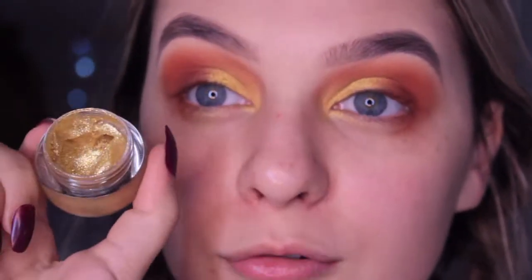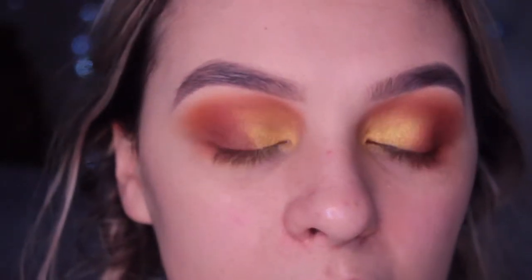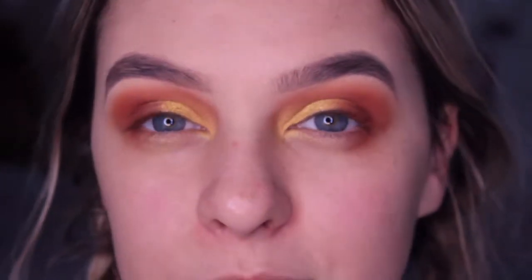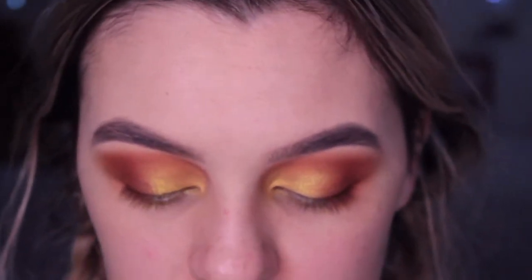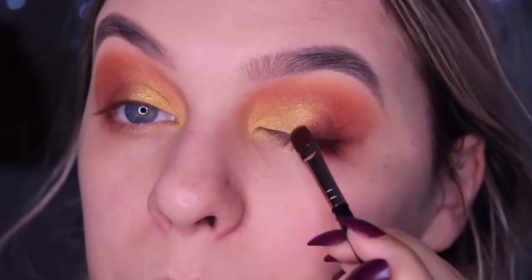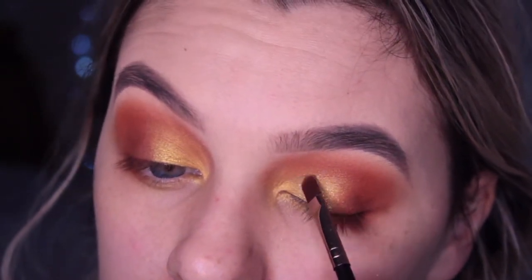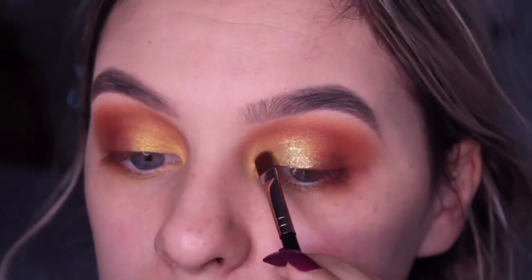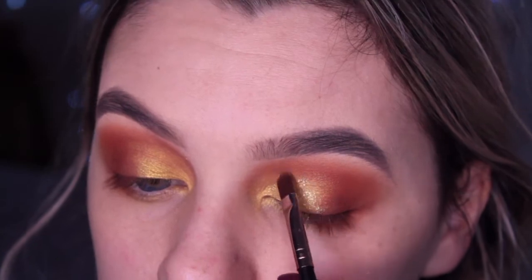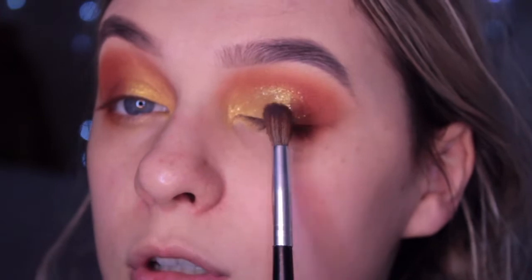But yeah, this is in the shade 3, and I'm just going to put this on my lid just in like a random, not too precise kind of way, just to kind of add a bit of glitz. So as you can see, it's literally like a little jelly kind of liquid. I'm just going to take this and put this on my eye. Don't forget to blur this edge just with a blending brush.